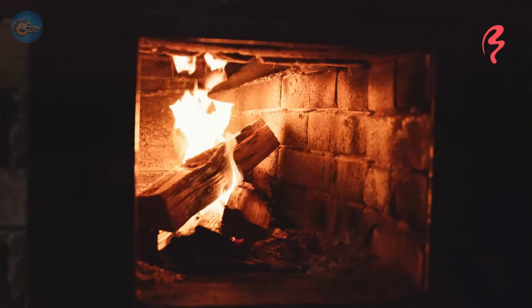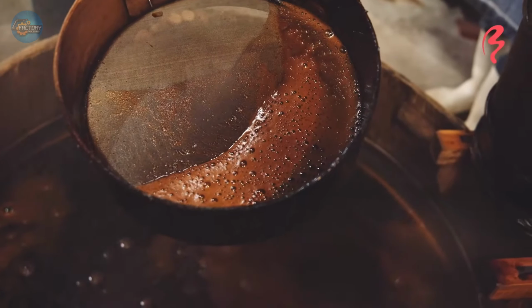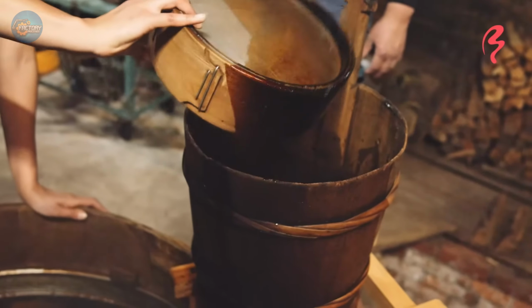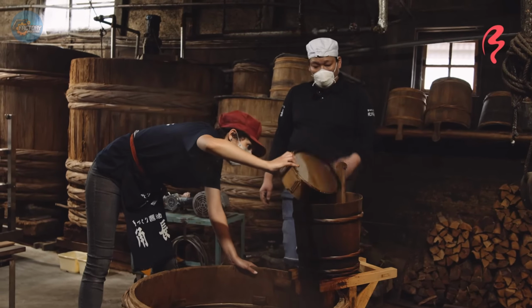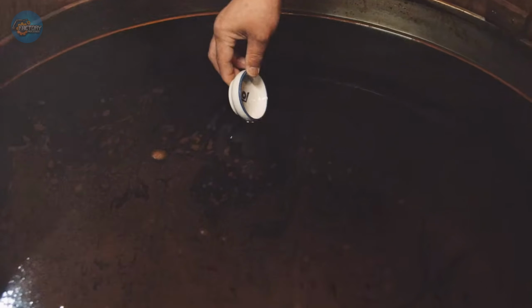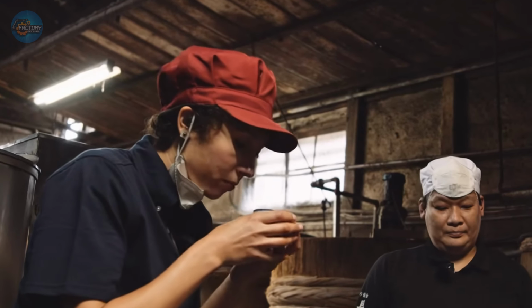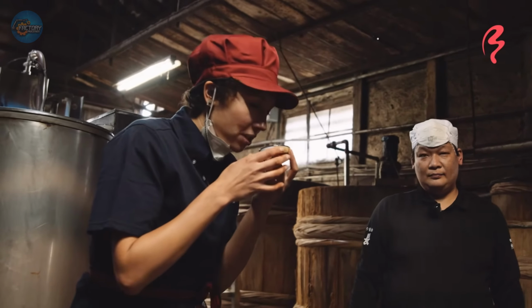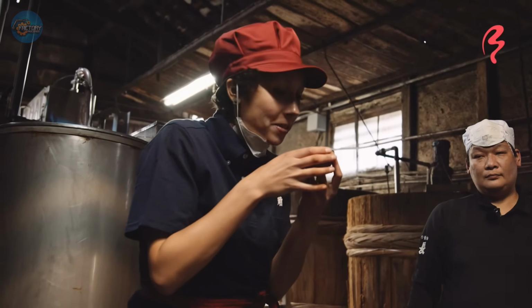Some industrial presses squeeze everything out in hours. But here, it's all about patience. Because flavor, like character, can't be forced. It has to be earned. From here, the raw shoyu will be refined. But for now, this is the moment where the old soul of soy sauce is finally released. One slow breath at a time. Such a mellow, warm, almost syrupy smell. So let's give it a try.